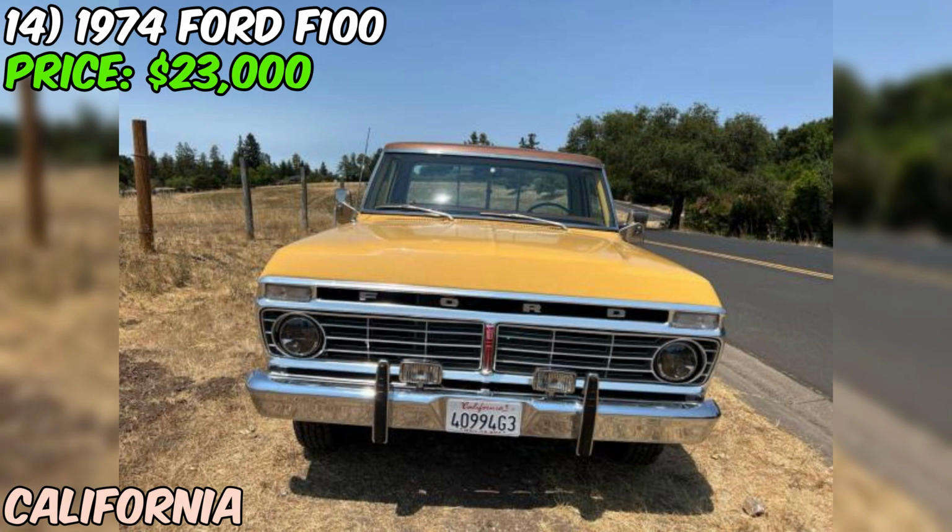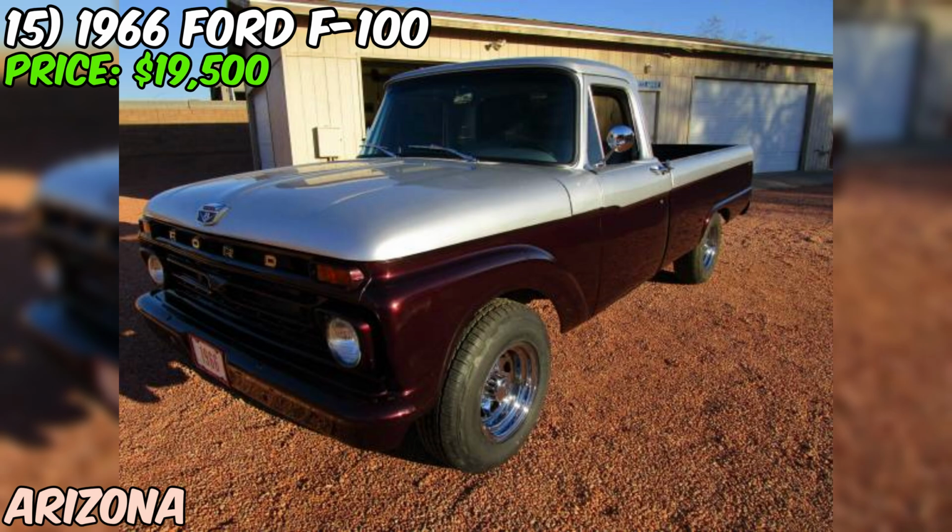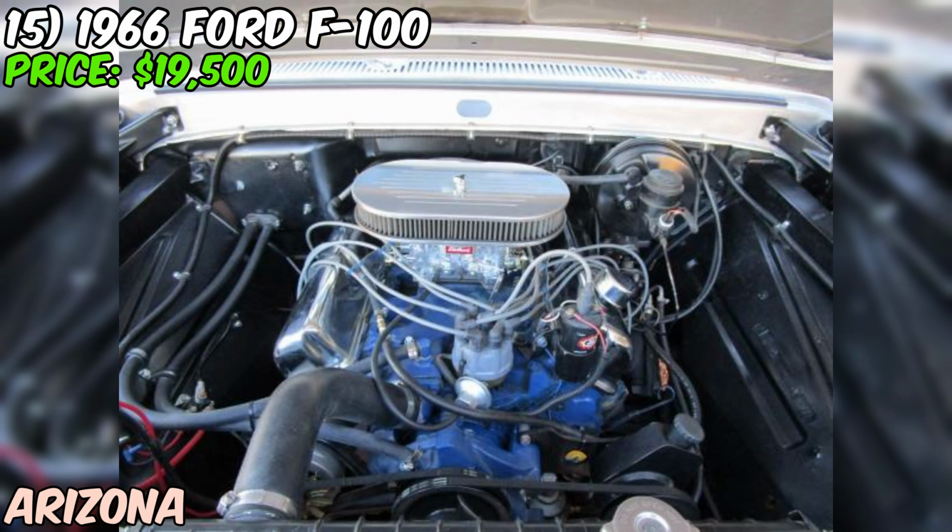The automatic transmission paired with that 390 V8 makes this a comfortable cruiser, and these F100s are known for their smooth ride quality. The seller's confidence in stating, "You won't find a better truck than this," suggests they know what they have.